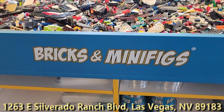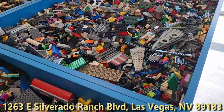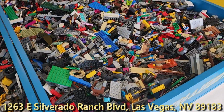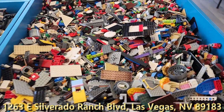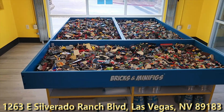Then off to the one side, you have an amazing part selection in bulk. You can sit there for hours and hours and hours just looking through all the parts and searching for some of the parts that you need or you may want, whether you know that you'll use them now or later. It's really fun and it's a great social activity because you have people around you, you can talk with them and have a good time.